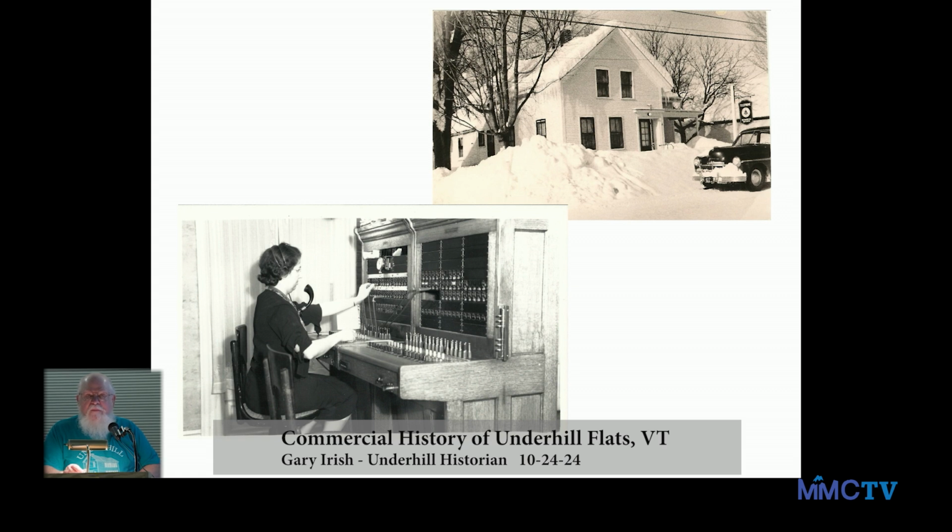So it started out over in the brick store, and then it was in Dr. Nay's drugstore for a while, and then it moved over into Mrs. Farrell's house that we just saw a moment ago, where the movie theater was. And while it was still in Dr. Nay's drugstore, Alice King started working for the telephone company as an operator in 1914. And so when it moved over to Mrs. Farrell's house, Alice King moved along with the switchboard.